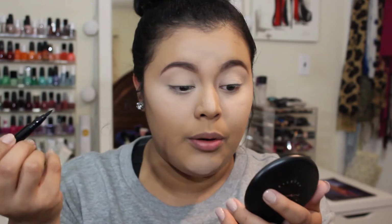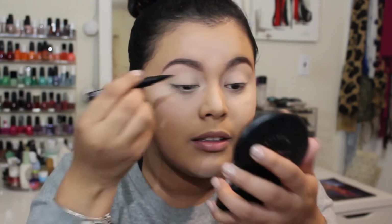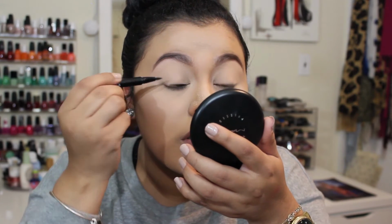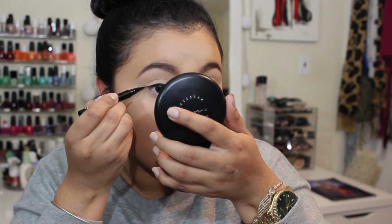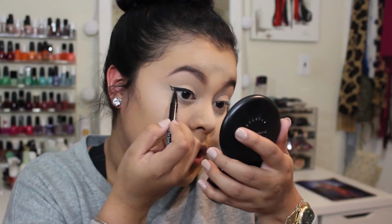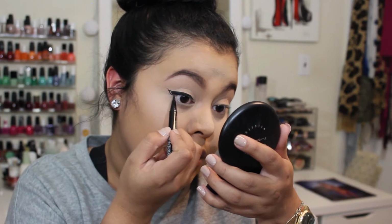I'm gonna attempt to do a wing and try to keep it on camera, so I'm gonna do my wing with this and see how it works. Oh wow. It was pigmented, and I was able to do my wing. See that? Yes, pen, come through. It sets matte. $2, yes. Do you see that? Like, that is a good wing.